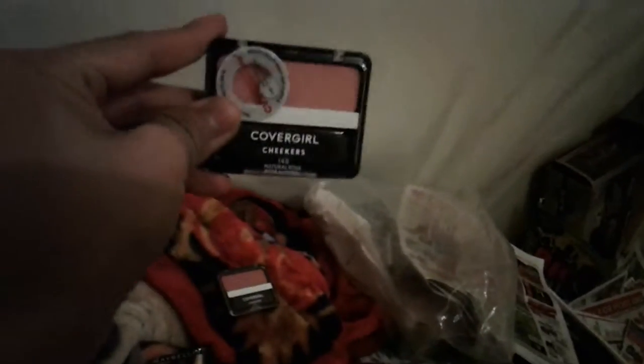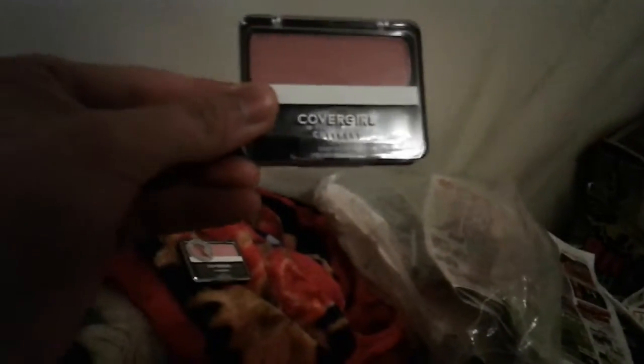These are considered trial size, but they were $5.59. I just want whatever color, because I'm gonna sell and make money, or I just give it to my friends. So yep, I got Deep Plum 154 and 148 Natural Rose. I just want whatever color I can get because they were closing in less than 10 minutes. I'm in a rush.